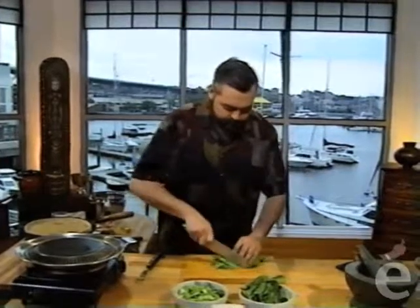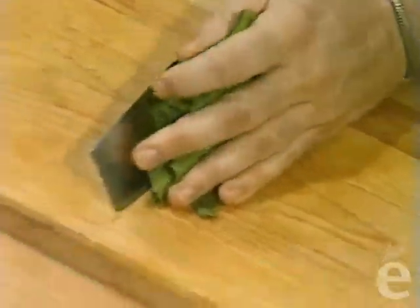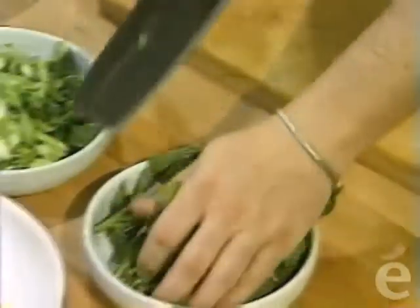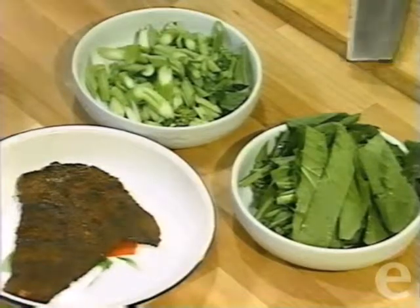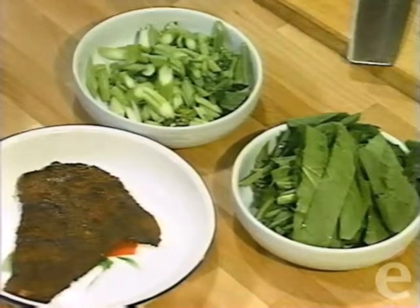Now we'll just cut the leaves and put them in a separate dish, because we'll cook everything together but at different times. So the stalks will start out first, then the leaves will go in second, so that everything is perfectly cooked and nothing is overdone.